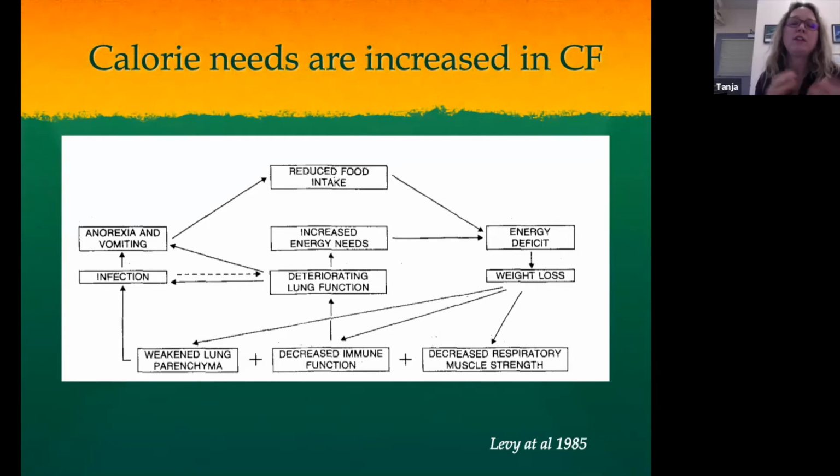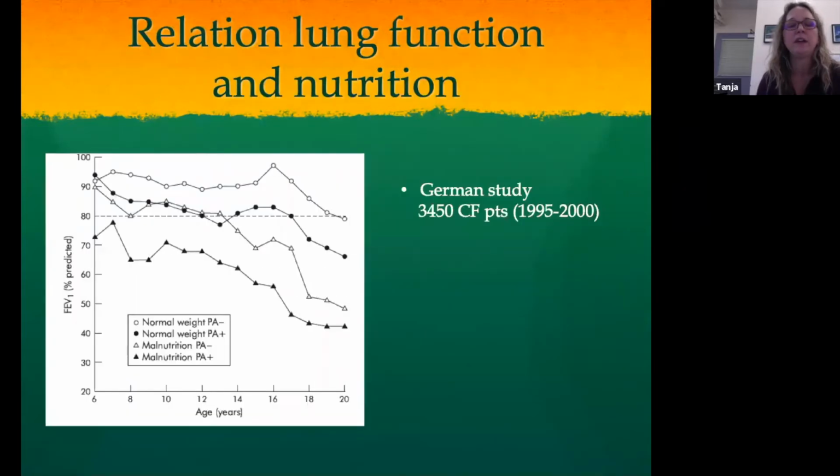So putting all these facts together, they came up with the idea that if you don't put enough food into that person, there is unavoidably an energy deficit. So all our approaches at that point were to make sure that CF patients get enough energy from early on, high caloric, and as I showed you before, high fat. Doing that in the 80s and 90s, people were pretty successful. More studies came out over time promoting the idea that weight and nutrition are immediately associated with better lung function or better lung health, and that in the end translates to longevity of patients.